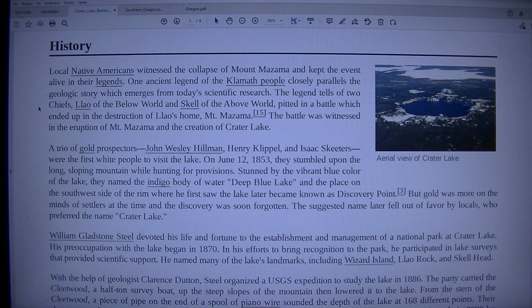A trio of gold prospectors, John Wesley Hillman, Henry Klippel, and Isaac Skeets, were the first white people to visit the lake.